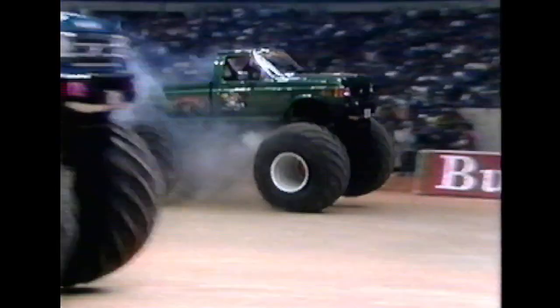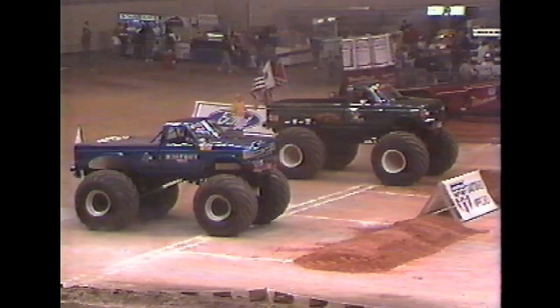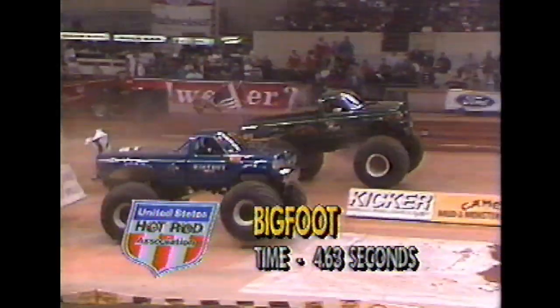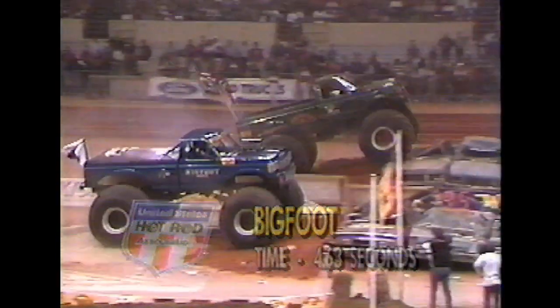Beautiful leap. There you see the smoke as soon as it lands, as again that power steering problem comes back. But in the other lane, Bigfoot literally only a few inches out in front. The elapsed time for the Big Blue Ford had to be awesome if Dadget lost in 4.83 seconds. You can see the whole shot, an honest half-truck length by Dadget. And by the time they got to the cars, it was almost a full truck length.